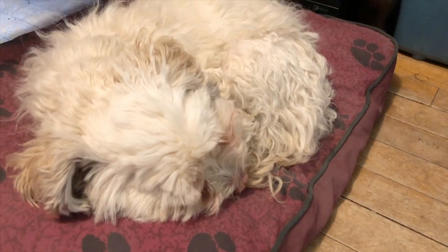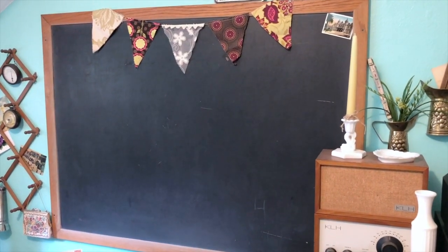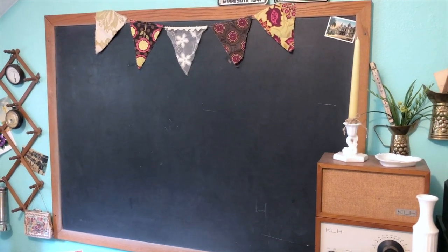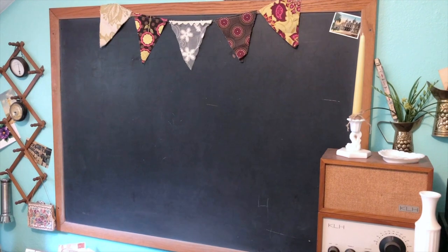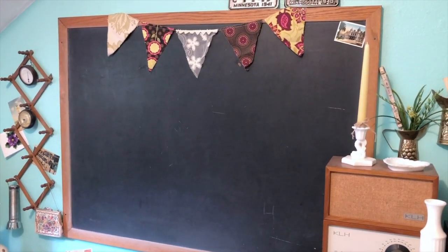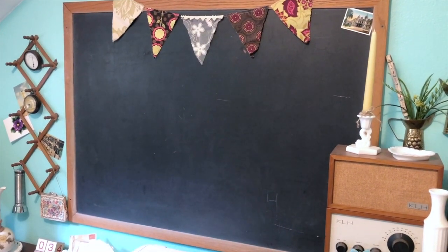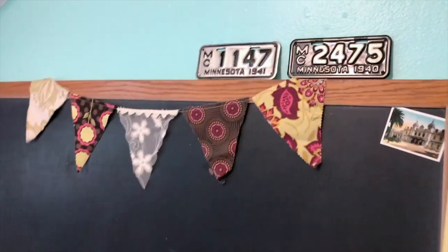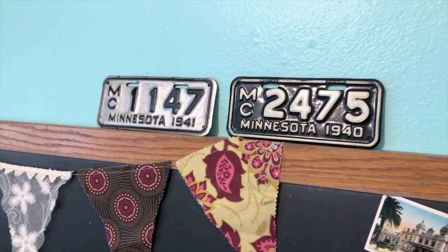Angel sleeping. This is a very large vintage chalkboard, and I had picked this up at Goodwill probably 20 some years ago. It actually has a stand to it, and it is the kind that you can flip over and write on both sides. I should write something on it, but I can't find any chalk. I do love these. I love vintage license plates as well.